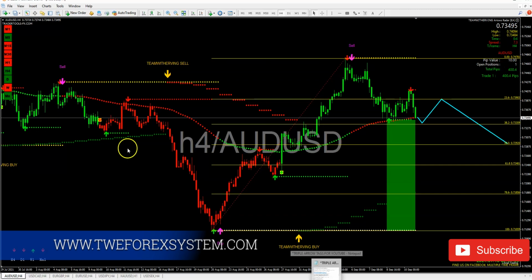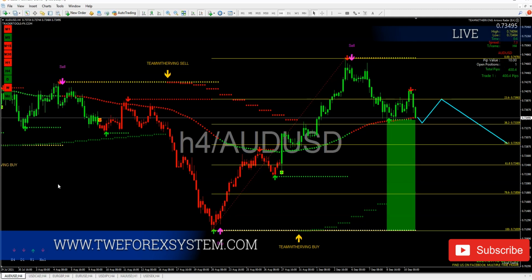So I'm going to go ahead and share with you our AUDUSD. Last week someone asked me to analyze this pair in 1 hour, and we analyzed it in 1 hour. So remember, AUDUSD, now we're going to 4 hours. Today, guys, the market's still giving us a buy position. Our TWE sniper is still in a buy position.